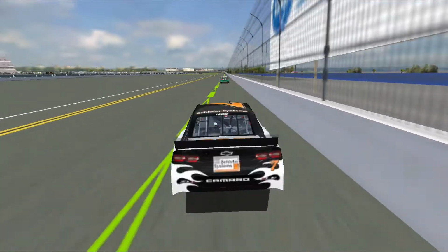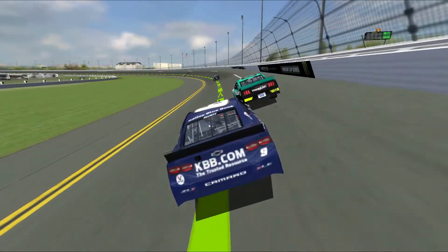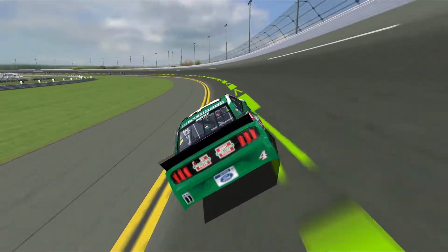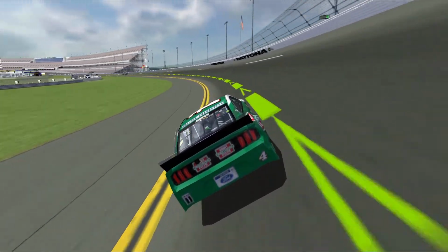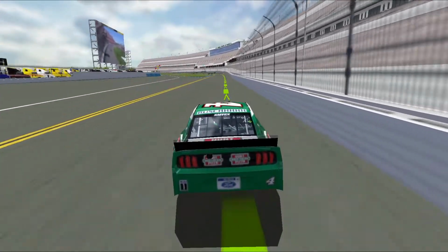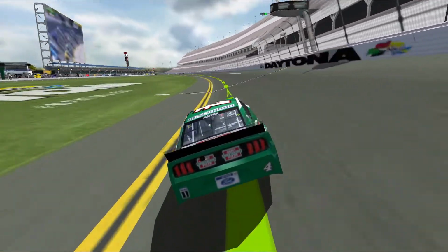Denny Hamlin not even down the backstretch yet. Kevin Harvick's about to enter the corner. Harvick and Hamlin are the cars to beat today, but arguably Harvick's coming to the bat was the best. Coming to 1 to go. If only they pitted together, I would have loved to see this race back. White flag is in the air. Kevin Harvick is your leader.